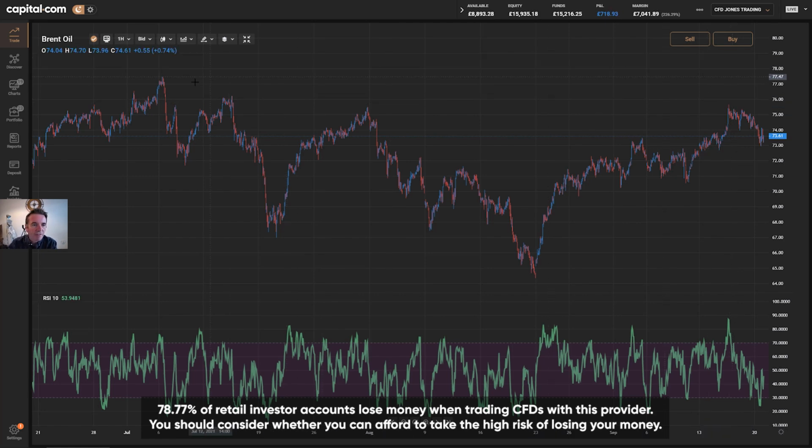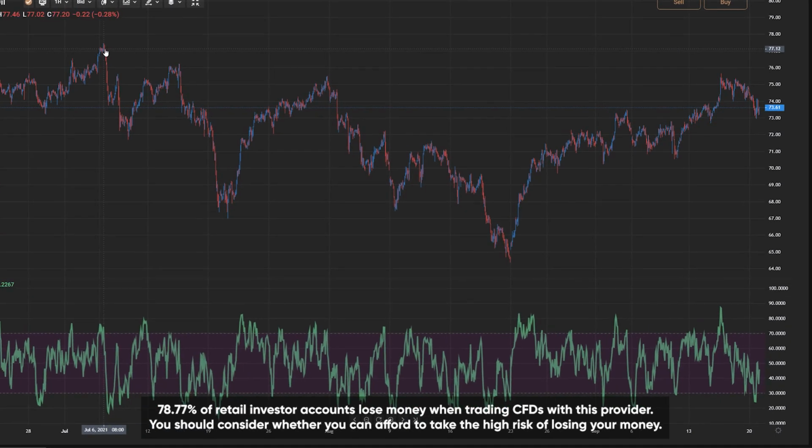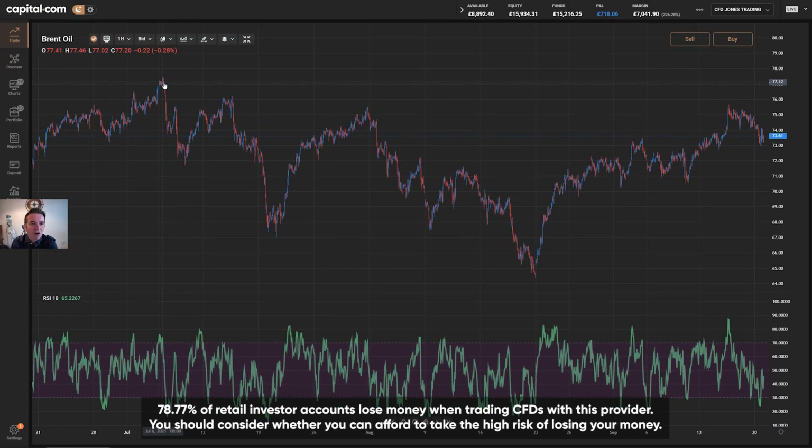I'm going to set it above the high we saw in July. So the highs in July were 77.50. Let me go 78 for a stop. So only $4.50 higher than where we are now. $4.50, we all know the oil price can move pretty quickly. So it's a wide-ish stop, I think, but it's not too ridiculous considering the volatility in the market.